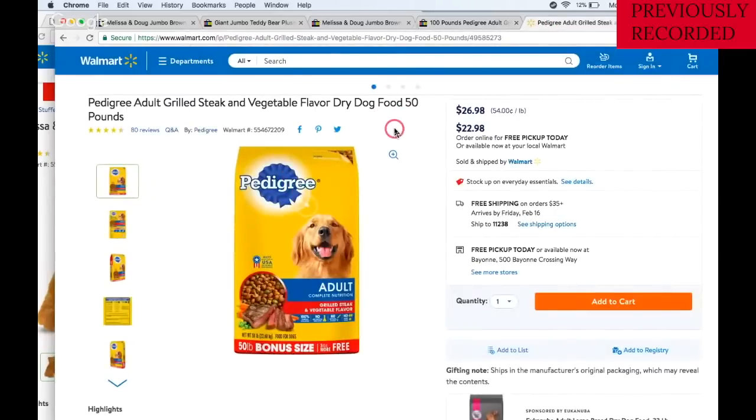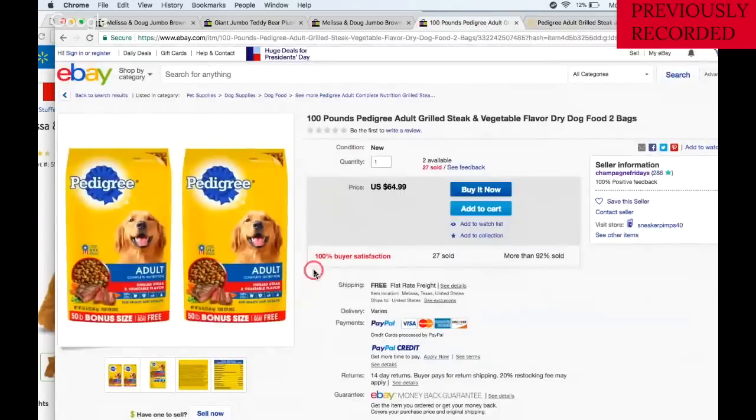So this guy's doing something really, really smart. He is bundling items. So he's taking this $23 item, or it's a $27 item, and he's selling 2 of them at once on eBay. And there's a number of reasons why he's doing this. One is that it makes his listing look different. So not many people are going to do this. Everyone's going to search through eBay. They're going to see 1 bag of dog food, and this guy's selling 2. So immediately he stands out because he's different.